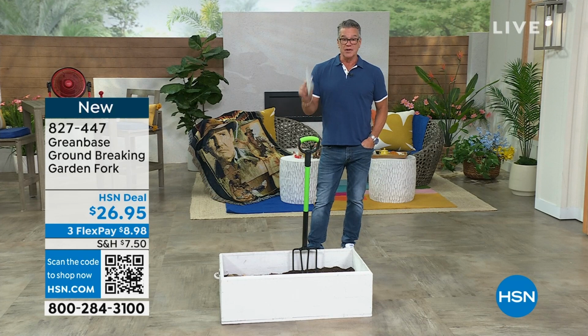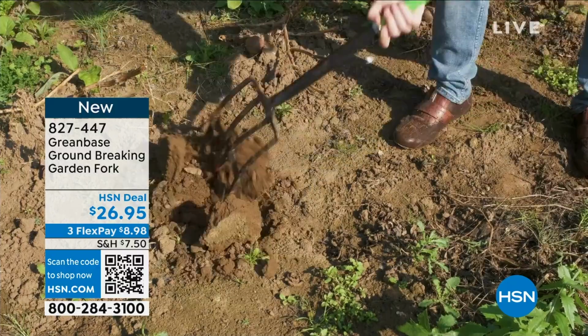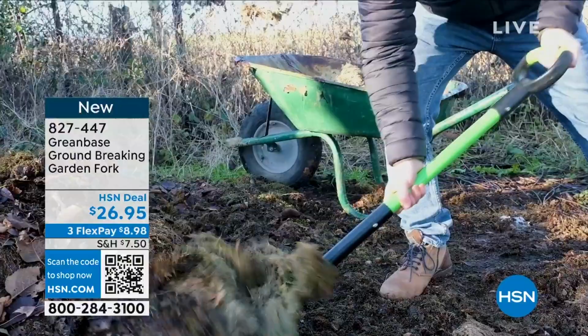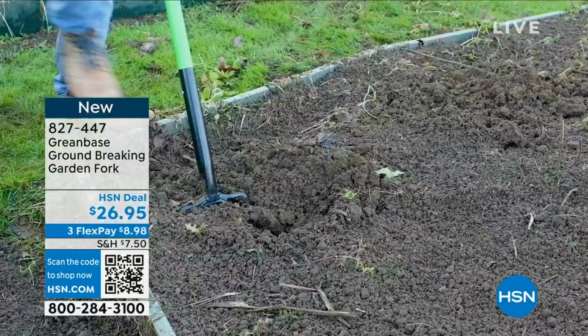It comes to us from Greenbase. I own their hatchet shovel and their serrated shovels. Their products are the best made garden tools I've ever seen, okay? This one is a groundbreaking garden fork. When you see the design of this thing, if you need a fork for anything, turning your mulch, breaking into the hardest soil, this is your guy right here. This thing is virtually indestructible.